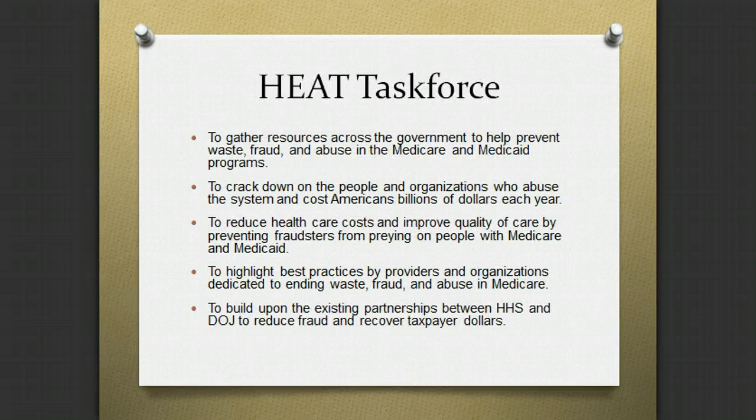Going along with the OIG and some of the ZPICs with fraud and abuse is the HEAT task force. They're cracking down on the people and the organizations who abuse the system. These are maybe 1% of all the providers who actually do fraud and abuse. That's who they're looking at. They have the StopMedicareFraud.gov site. They're looking for patients or consumers to report things that might be questionable, and they're really going to look out for those for the patients.